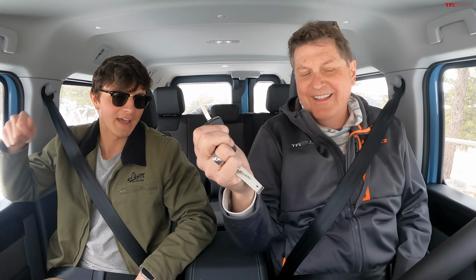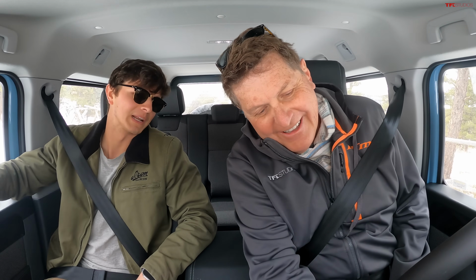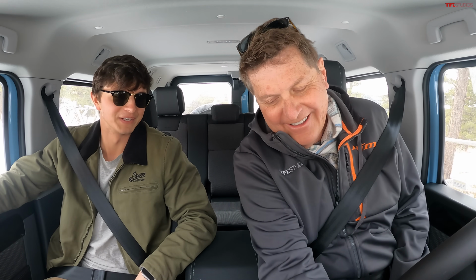Hey Kase, this is so old school. Yeah, you actually have a key to insert and turn. It's been a long time since we have had a brand new vehicle to do that in. It's quite satisfying, actually. Yeah, I don't hate it.